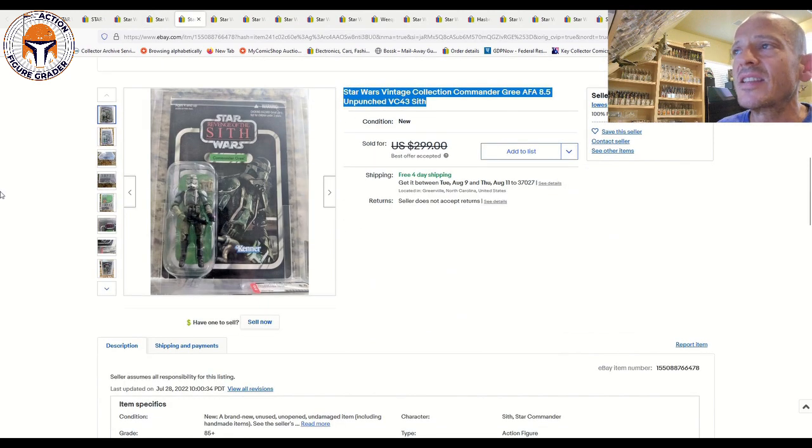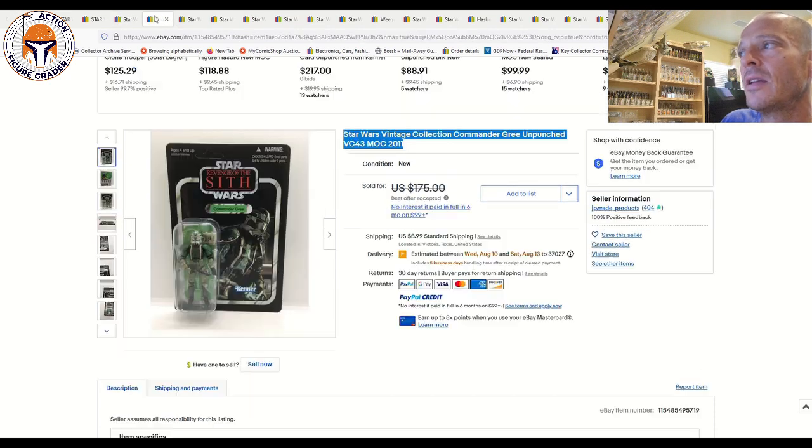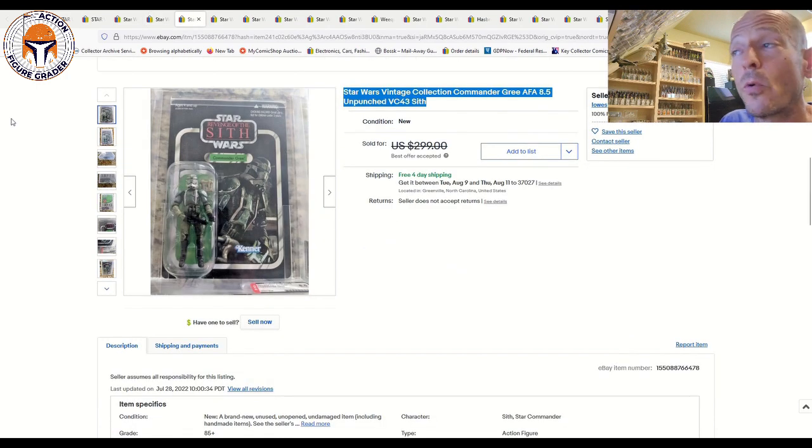And then here was a graded example. This was graded on the modern scale with AFA, and again, the modern scale goes from 1 to 10. This was an 8.5 on the modern scale. This one was listed for $300, and that sold for $250. So that gives you a nice range there, depending on the condition and whether you want it punched or unpunched, graded or ungraded. Everywhere from $130 to $160 for a really clean unpunched ungraded example, to $250 for a graded example. So really nice ones there.